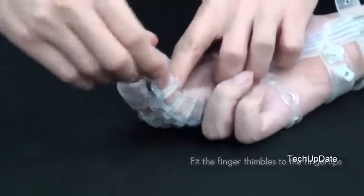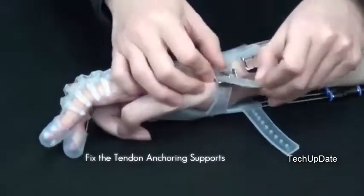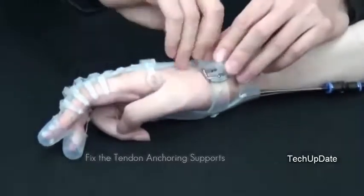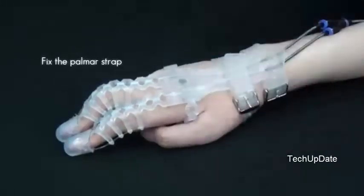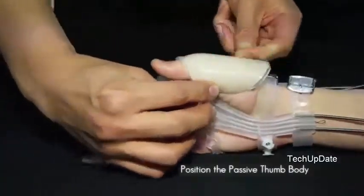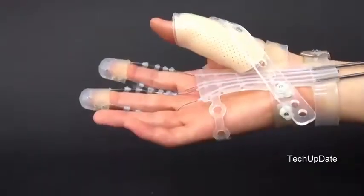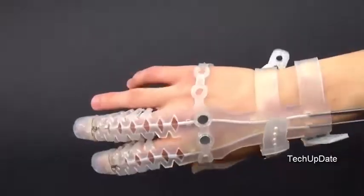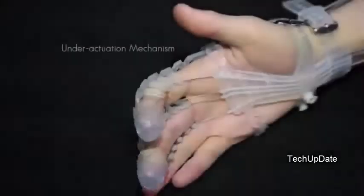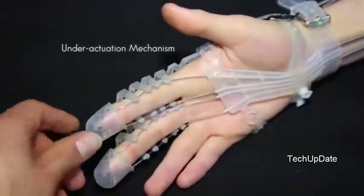Careful analysis of the human hand allowed us to design a robot that can efficiently grasp objects. Unlike traditional robots made of hard materials, ExoGlove Poly is comfortable to wear because it is made of flexible polymers and can be adjusted to fit the user's hand. A special tendon routing system enables users to grasp a variety of objects.